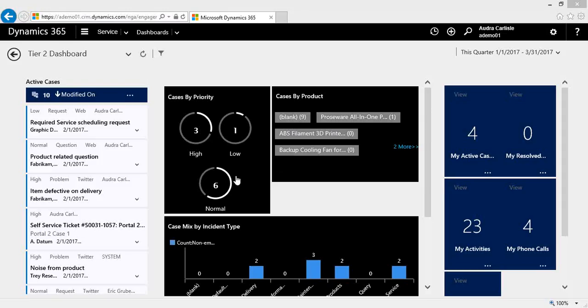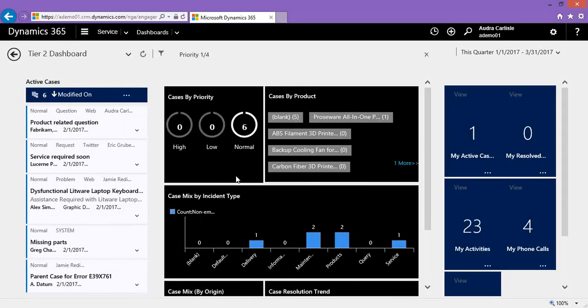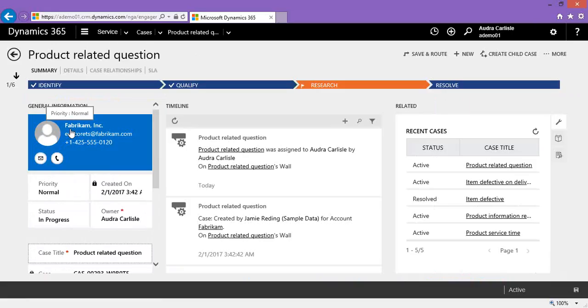So again, starting within this Tier 2 dashboard, we call it. If I want to take a closer look at the normal cases, by just selecting that particular one, it filters that down for me. If I wanted to grab that case, and again, similar, you can see we have our stages that we have to follow as a customer service agent. It's bringing all that general customer information, who the account is, who the particular contact or email that we have on file. And again, all those interactions that have taken place over time to resolve this case.